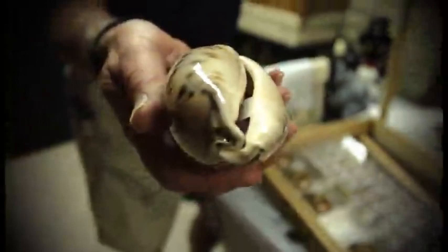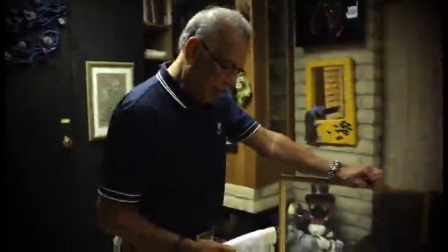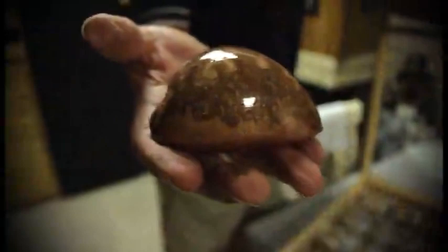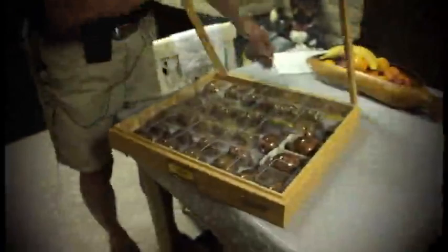The next three or four drawers are all of the Cypraea mappa, M-A-P-P-A group. And these range from the tourist type $2 cowrie to the really high priced several thousand dollar species and forms. And it's all based on coloration and pattern. All of the patterns are different and the colors are strikingly different. These are very collectible and very diverse.